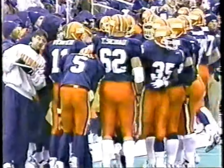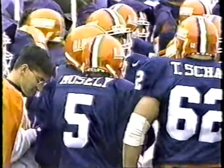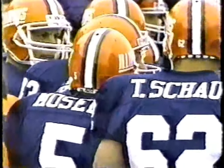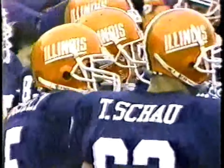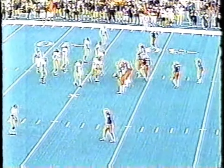Illinois' offense has not had good field position this 2nd half. This is maybe their best field position to start. Well, we'll see what Scott Weaver can do. Only 3 points in this 3rd quarter after the 2 teams combined for 28 points in the 1st half.